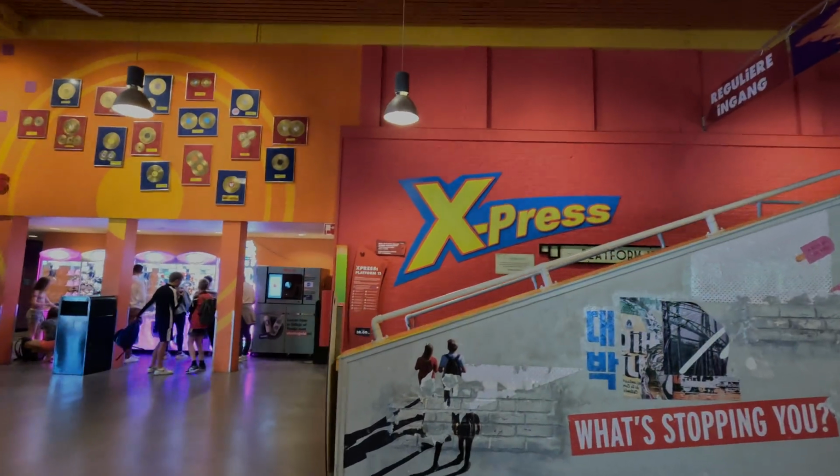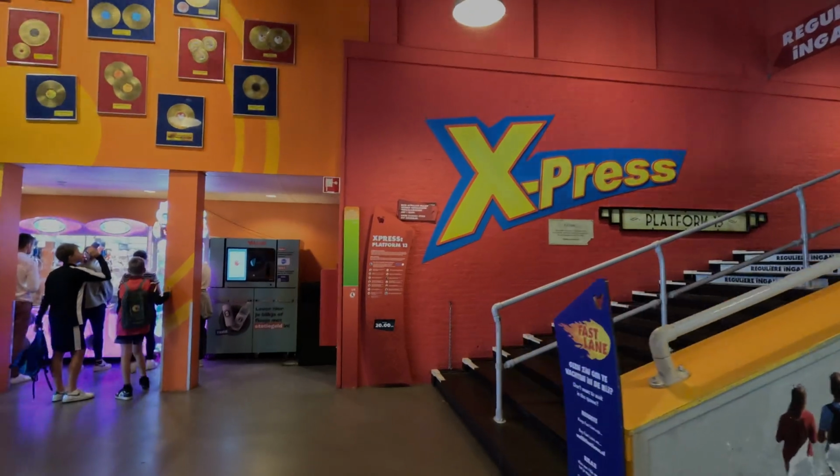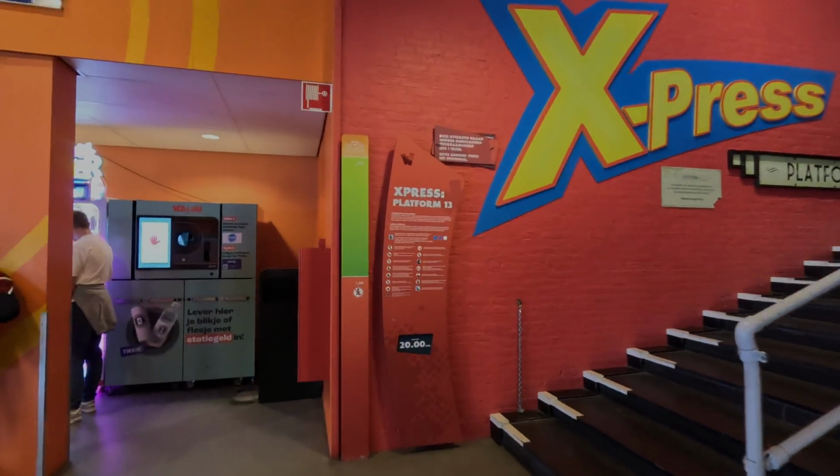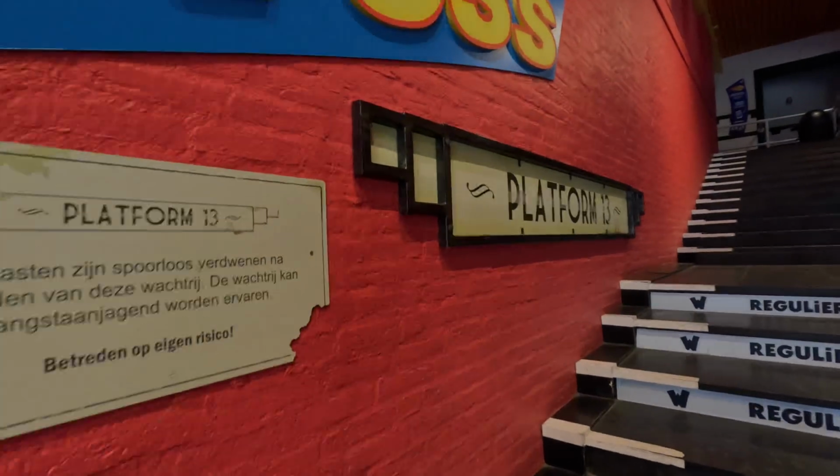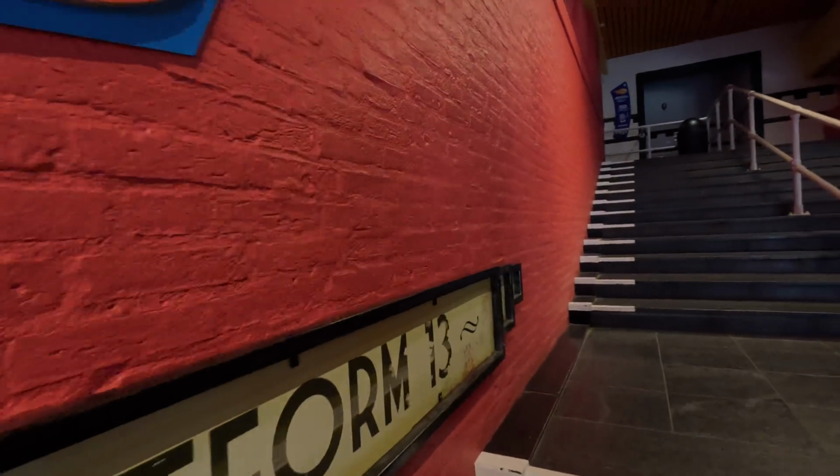On the flip side, there is another coaster that's there that I would put in the same category as Condor, and that is Express Platform 13. Now, I knew nothing about this one, and to be fair, I actually struggled to find it because, when you walk into the park, there's that kind of building you go through, and in there there's a set of steps that go up to Express Platform, whatever it's called.